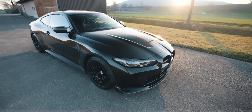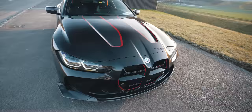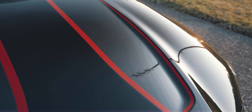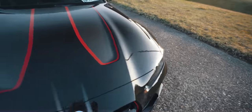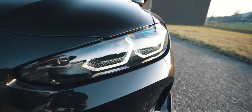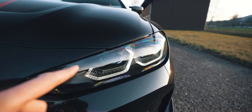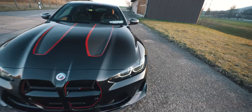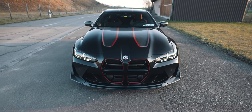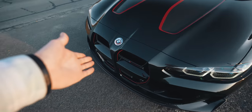It's a CSL, which means it should be really good. Love the bonnet with these red details. Of course, carbon fiber everywhere down here as well. Loving these lights, which are yellow also when you turn the main headlights on. The front end does look fantastic, especially because we don't have a number plate on at the moment.